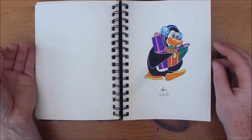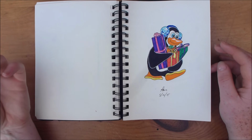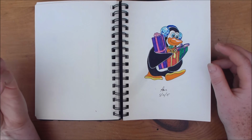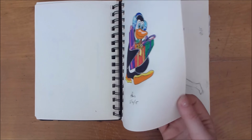I think I made this one up actually. I think I probably based parts of it on something, but I think overall the composition was my own, which is unusual for me. It doesn't necessarily make complete sense, but I quite like it.